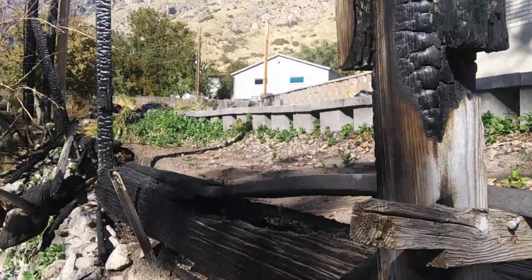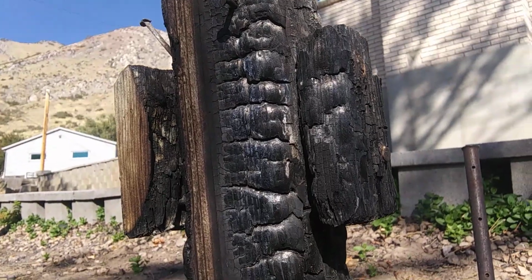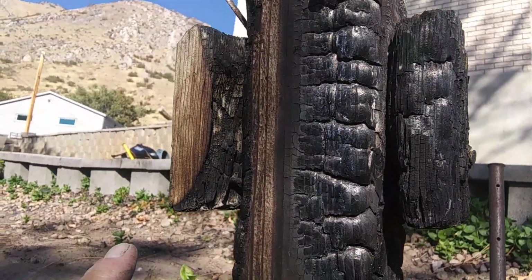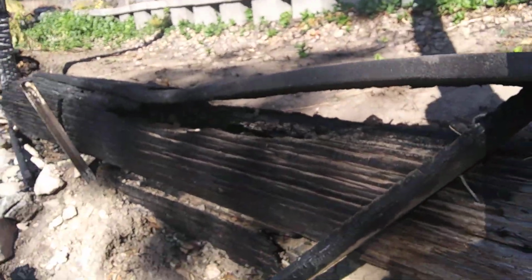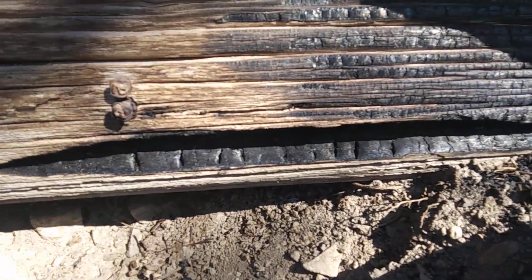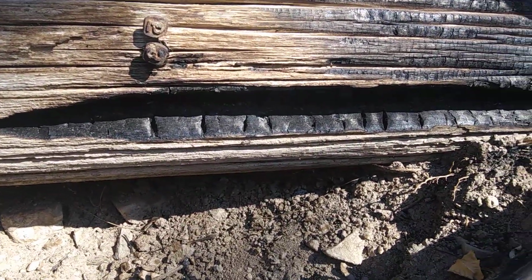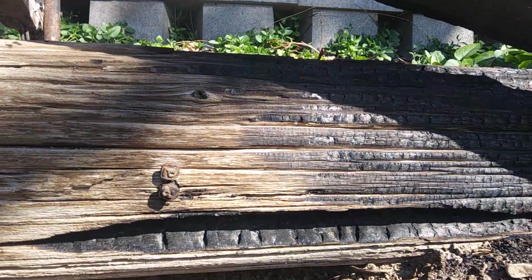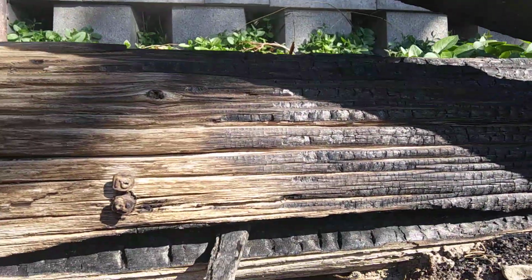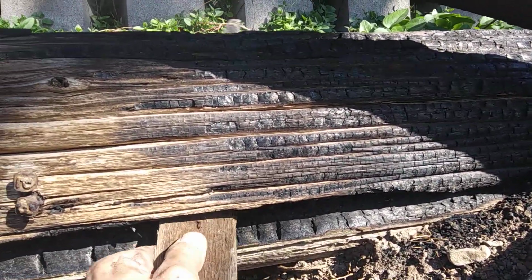I just want to go back to here one more time since we got good lighting. Oh, that's right. That's what else I want to do. This log is hollowed out. See how it burned from the inside right here? I'm going to stick this piece right through it. See it coming out the other side over there?